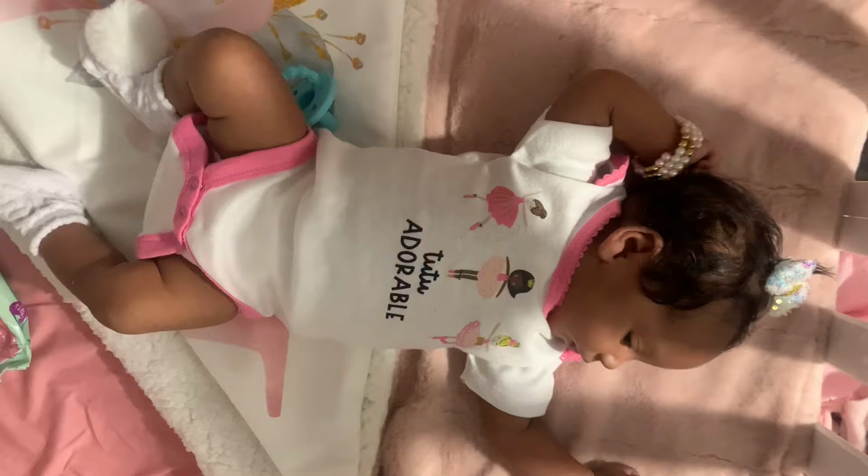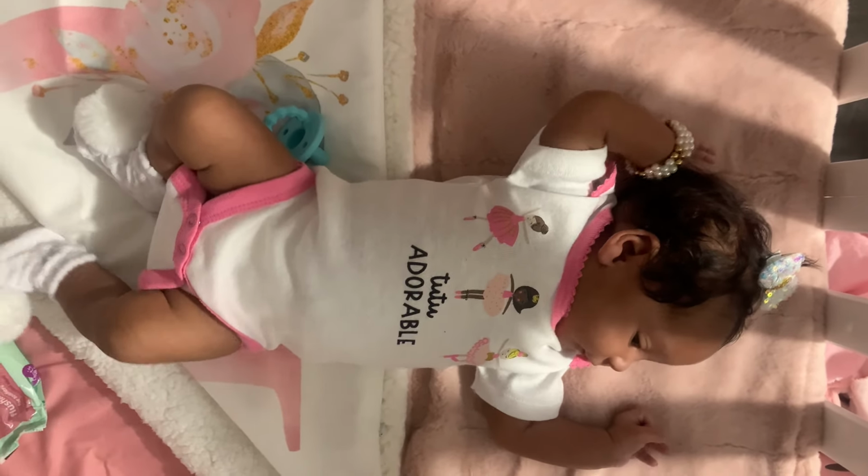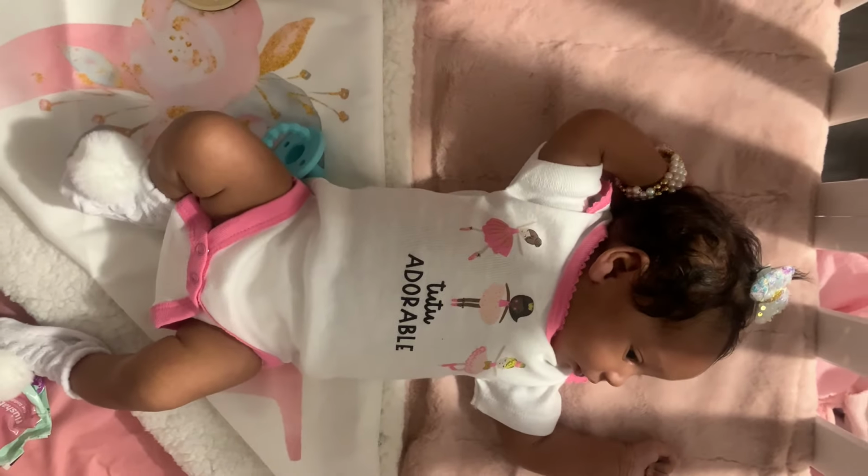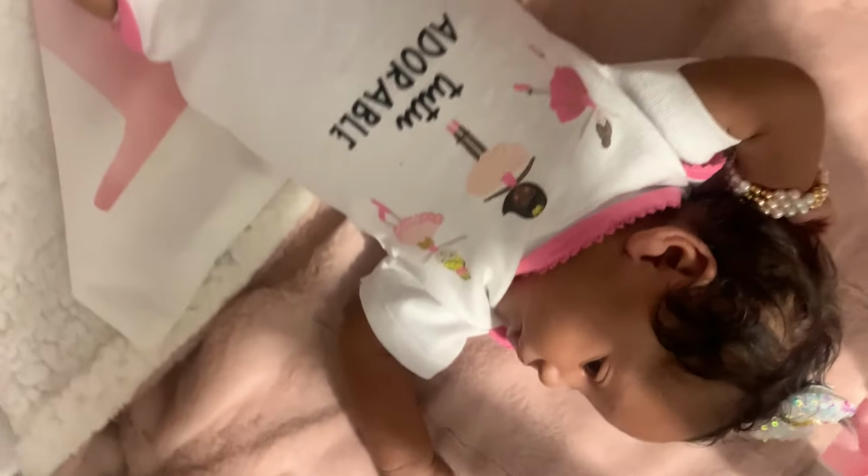Actually, I want to go with this one. We're gonna go with this one over here. Princess Bay, yeah, she is so cute. I ended up going with the white bow, but anyways, y'all, just a little onesie outfit. Really cute, really cute, mommy girl.